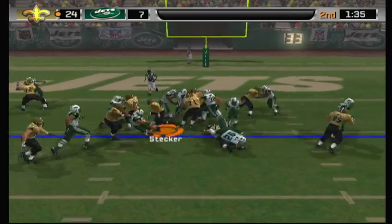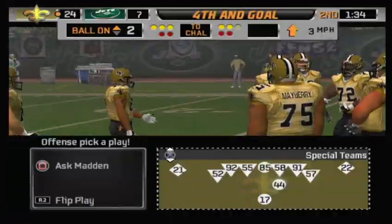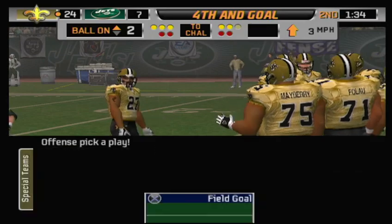Hands it off. Robertson brings him down. So they come up short of the first on 3rd down, and we should see the kicker here.